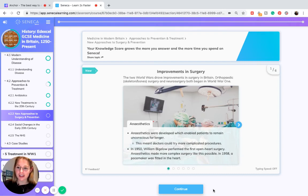Libby, and I'm going to be looking at new approaches to surgery and prevention. The two world wars drove improvements in surgery in Britain. Orthopedic, which means skeleton and bone surgery, and neurosurgery, surgery of the brain, both began in World War I. Anesthetics were developed, which enabled patients to remain unconscious for longer. This meant doctors could try more complicated procedures.